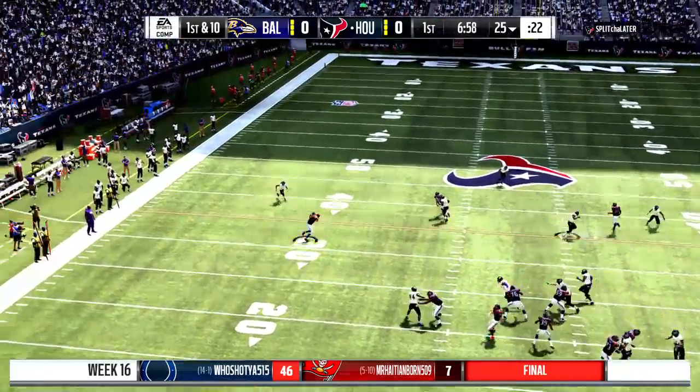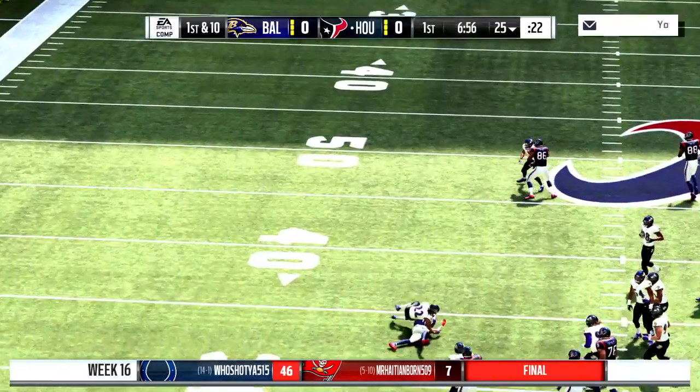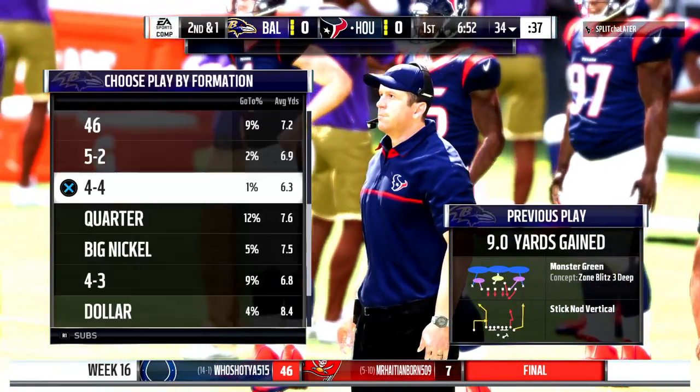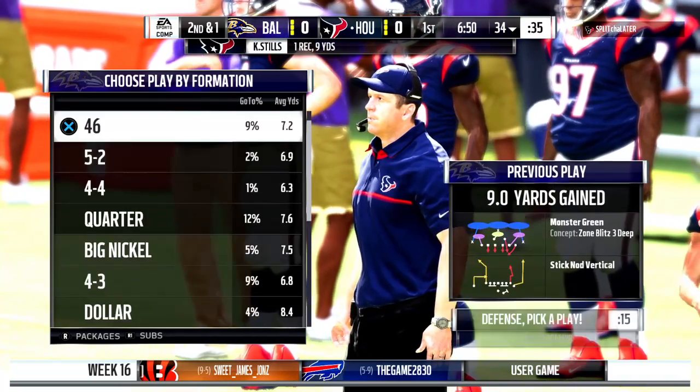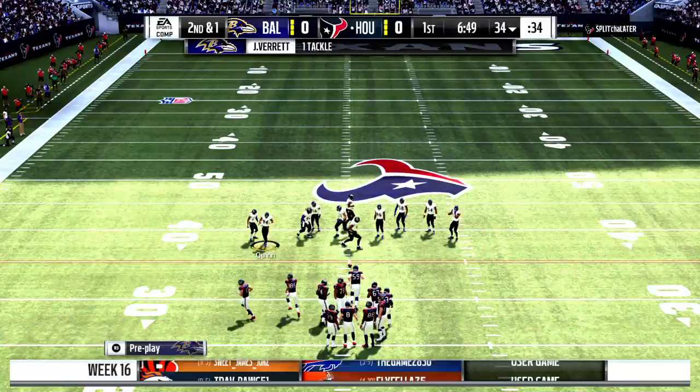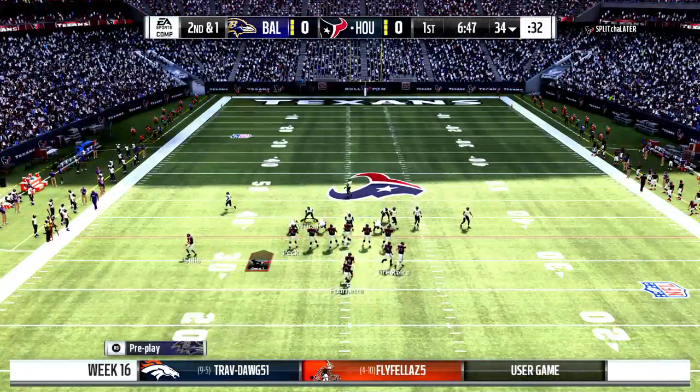Looking to throw, Trubisky on first down. And he hits his target. It's Kenny Stills, and he'll get it up near the 35, right at the 34 here. Give him 9 there on the first down completion. Maybe a good spot to take a shot. Here's 2nd and a yard from the 34.